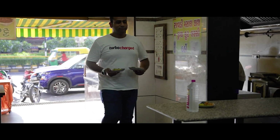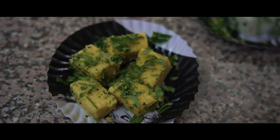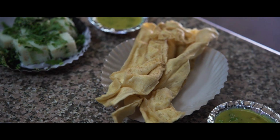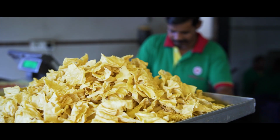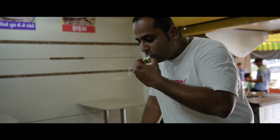And then it was time to try some local food. Ahmedabad is also known for its delicacies, especially the traditional snacks and fast food items like fafda, khakra, dhokla, and many more. And getting to try these items in the very land they belong to helped me savor the authentic stuff.